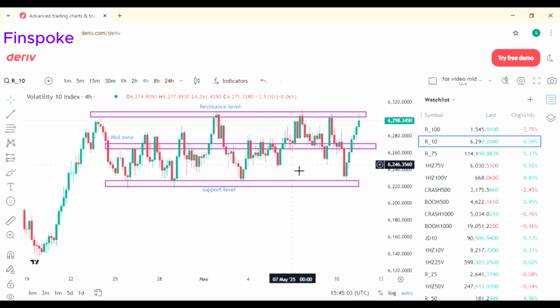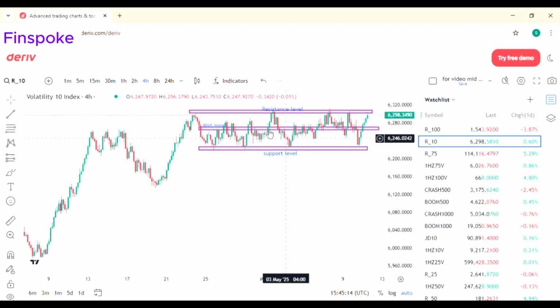This is how this strategy works. First, you identify a ranging market. This is a ranging market now. For those of you that don't know what a ranging market is, this market is ranging between here and here. This is the 4 hours time frame. This is an impulsive move. This is where the market moved. It came here and it started ranging. When it's done ranging, it will either push up or push down. But our major concern is that the market is ranging currently.